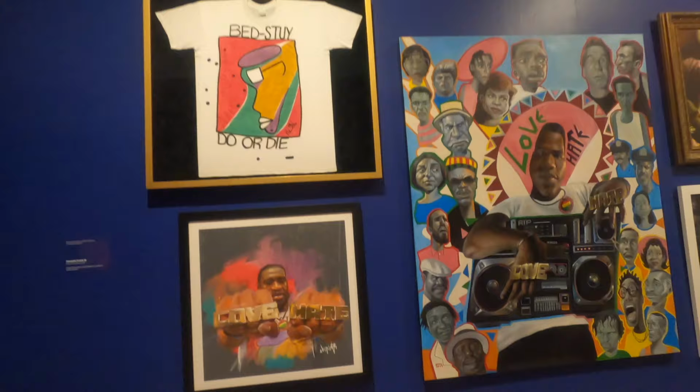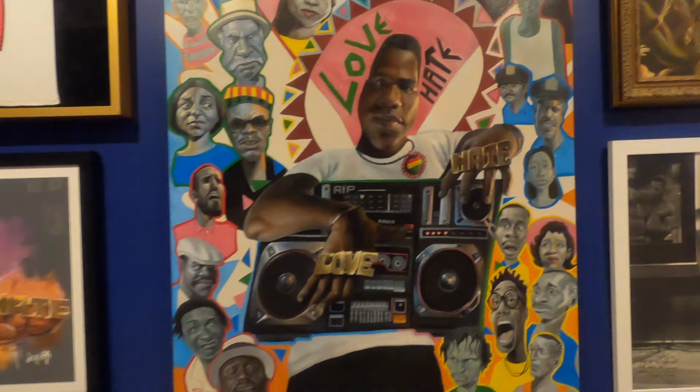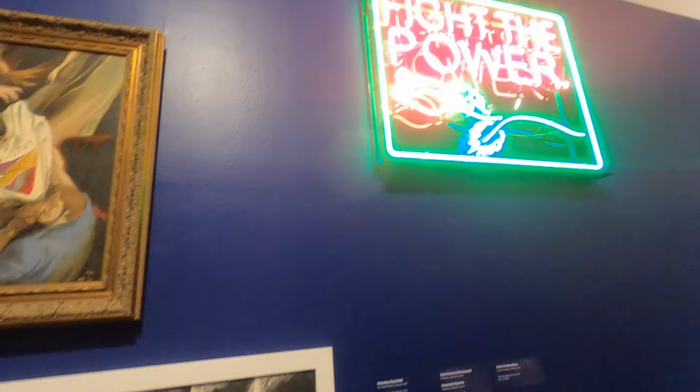Look at all of this art. This is wonderful. Wow, this picture is amazing. Even this picture, this is so nice. Literally has everyone in the photo. Wow. Look at that. Awesome. I'm loving this. Wow, Fight the Power. That's pretty good, right?